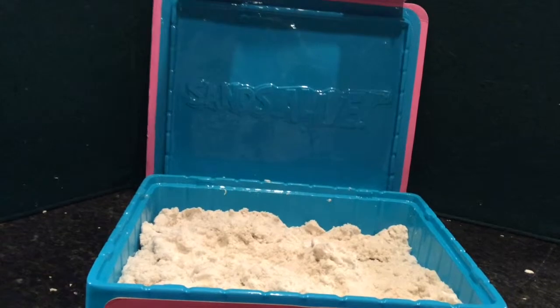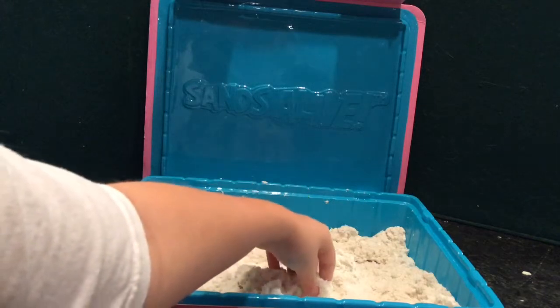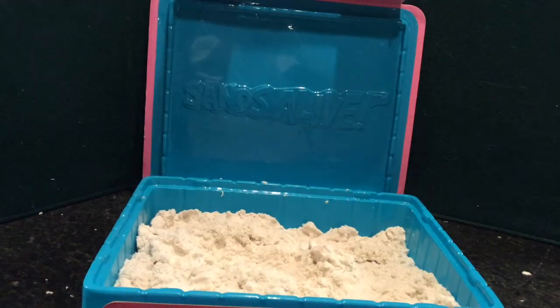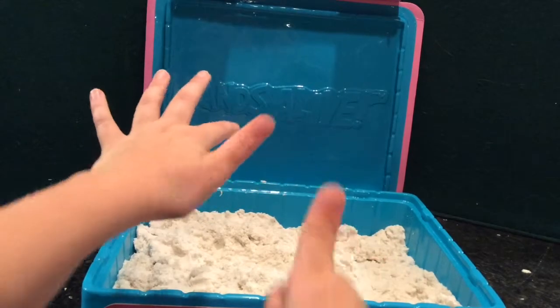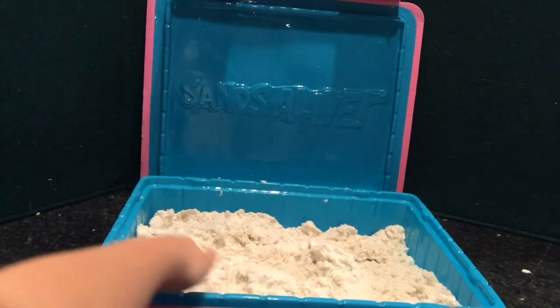Today I have my Sands Alive set with the sand, you know, you probably have felt it before. It's kinetic sand. It feels really weird. I have a total of six surprises in here, and I will be counting them up. So let's start looking for surprise one.